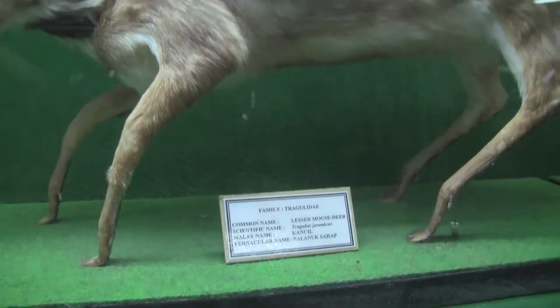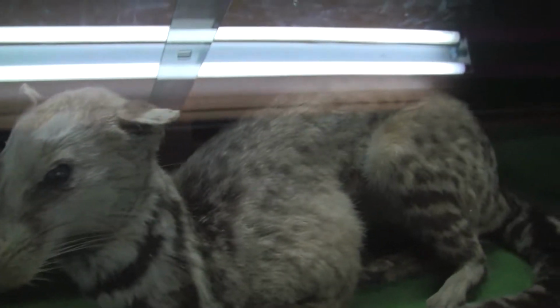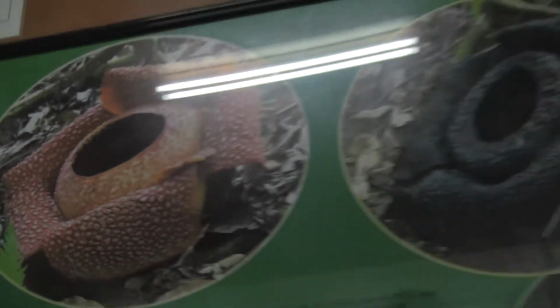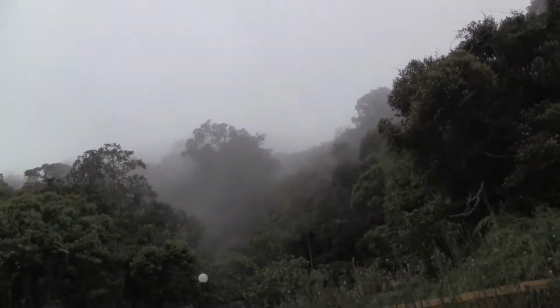So here's a mouse deer, a lesser mouse deer. Andy, here is the famed Rafflesia plant that Ralph wants to see, right? Yep. Apparently it smells like rotting flesh. It sort of looks like rotting flesh.